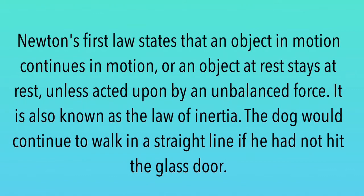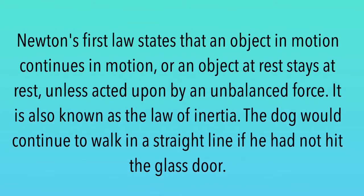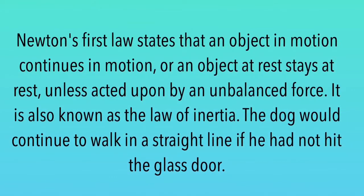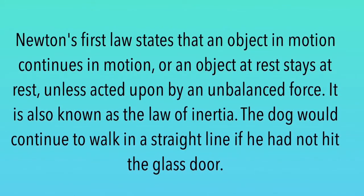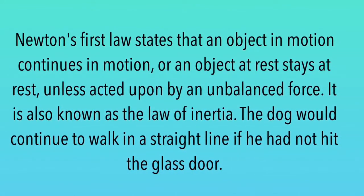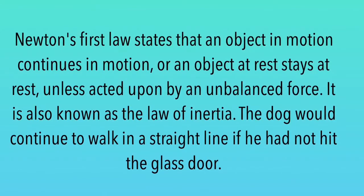Newton's first law states that an object in motion continues in motion, or an object at rest stays at rest, unless acted upon by an unbalanced force. It is also known as the law of inertia. The dog would continue to walk in a straight line if he had not hit the glass door.